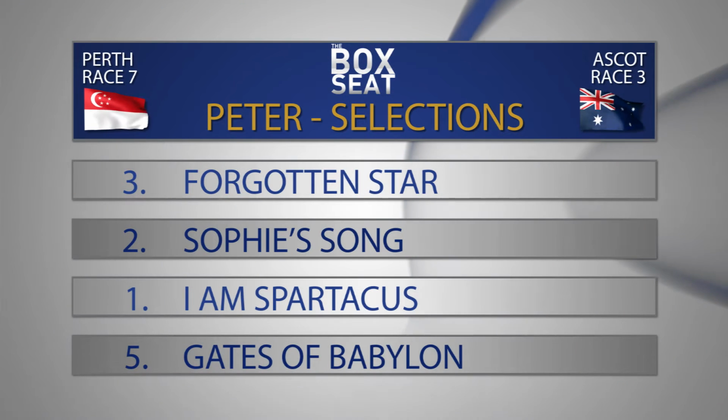It's another horse that should be thereabouts on speed. Again, probably finding outside the leader, I would imagine, for this event. But it's been running in good form, and I think the strong tempo race of last start should hold it in good stead for this event.